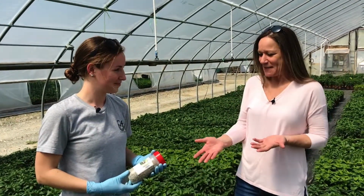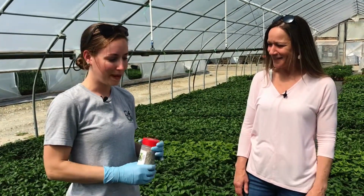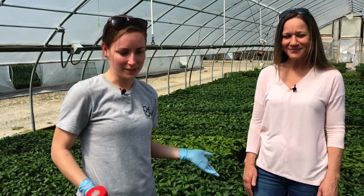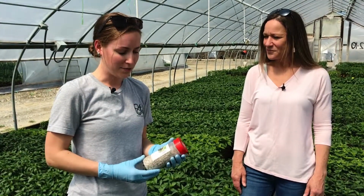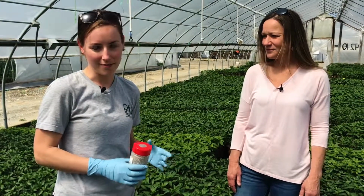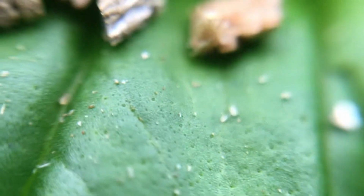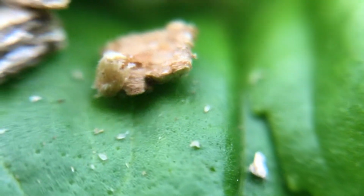All right, so you have some bugs here. So why would we use these bugs as opposed to just spraying them with pesticides? Great question, Maggie. We do not want to be using pesticides on this crop. First of all, because they're edible. So it's not safe for our consumers to be spraying pesticides on our crops, and it's also not safe for us, the workers here. Another reason is that using pesticides is not always effective because pests such as thrips can develop resistance to the pesticides over time, and then it's not effective. And also these bugs are really small and they get down in the crevices and they're really hard to actually contact with the pesticides. So this is a natural control where these bugs can actually go in and find them and reproduce in the crop.